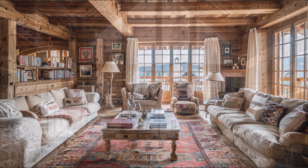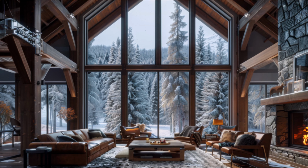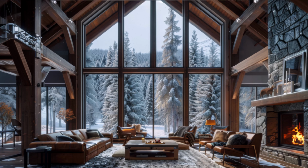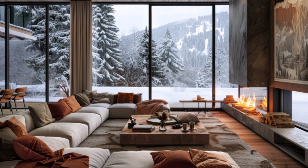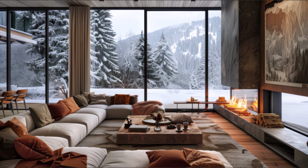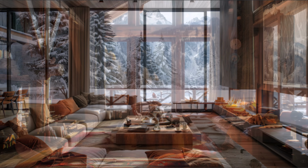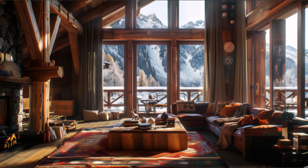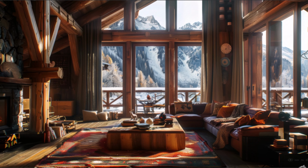Explore the charming world of chalet-style interiors, known for their cozy and rustic appeal. Originally from the Alpine regions of Europe, this style beautifully merges traditional architecture with homey decor. Learn what makes chalet interiors a popular choice for homes and holiday retreats.